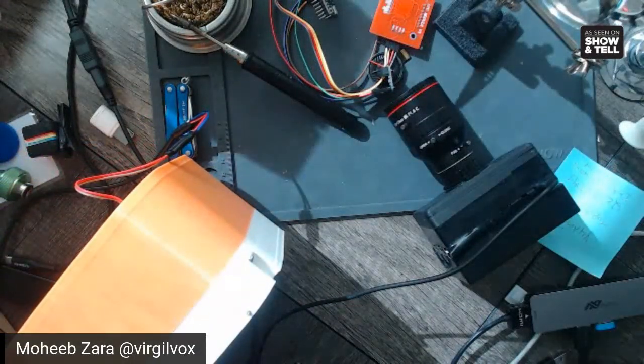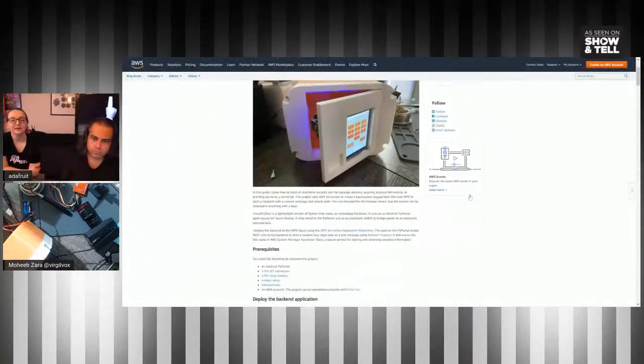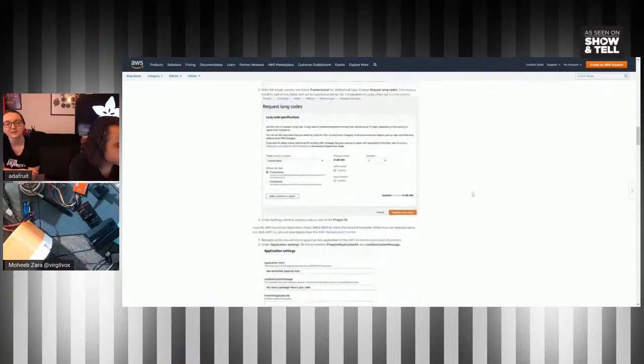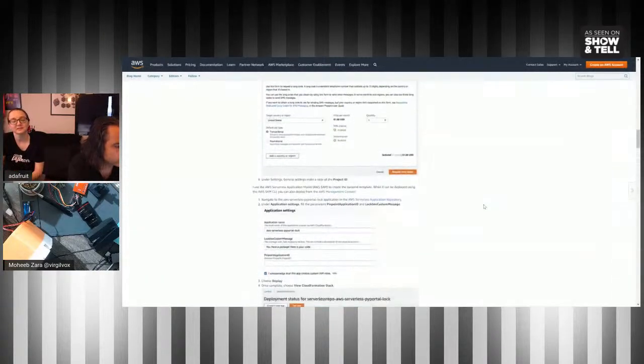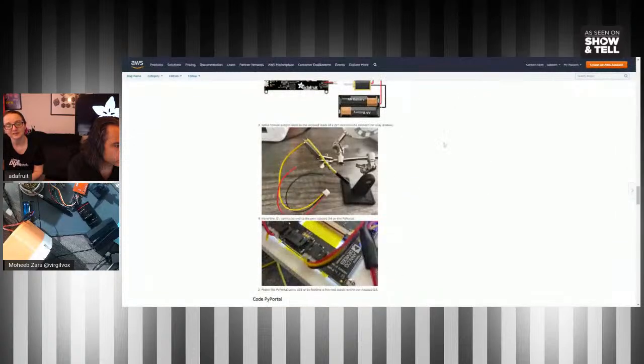All the files for that are online. I'm going to share my screen real quick. This is all on the AWS Compute blog. I've got everything published on how to do it. It's beginner level, so you should be able to build it without any cloud experience. It's all built like one-click deploy, like the previous ones I've published for the PyPortal.